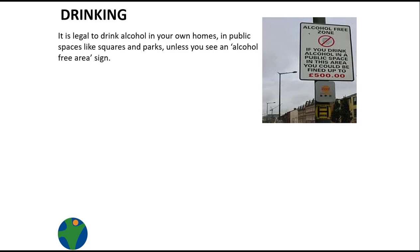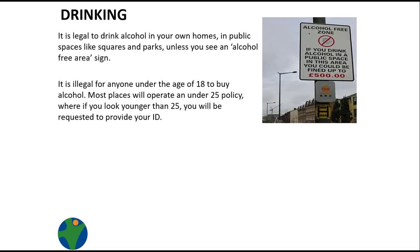With regards to drinking alcohol, it is legal, so you're allowed to drink alcohol in your own homes, and in some public spaces, unless you see an alcohol-free area sign. So in Lancaster, for example, you will spot a sign around the railway station that is a non-drinking sign. So you cannot go around with a bottle of beer or wine and drink it in that particular area of Lancaster.